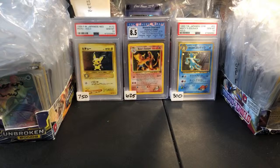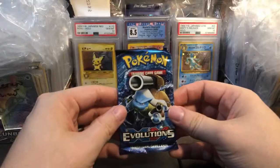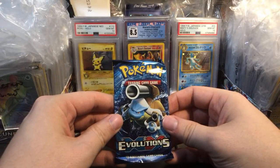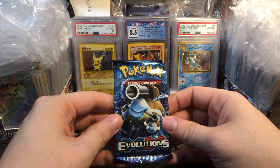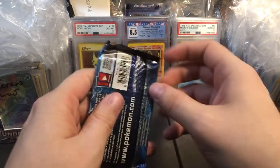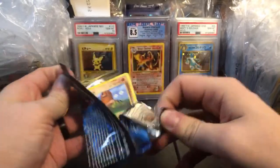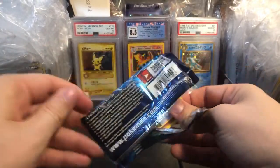So he says, this is the rest of the money for the XY Evolutions pack I sent you. So now you have 20 for that Evolutions card. Thank you. Here you go, Mr. James. An Evolutions pack, you say, huh? Oh, I see. Here we go. I was like not understanding. All right, here you go. Easy Charizards. You ready?